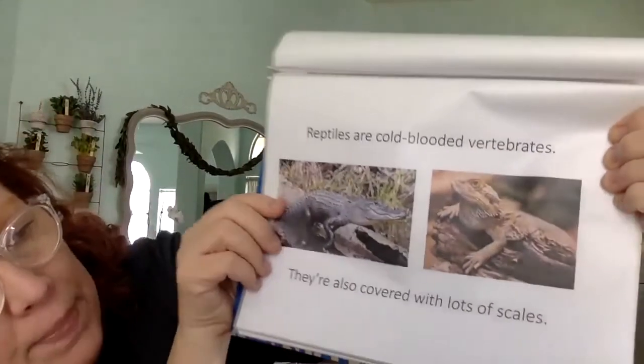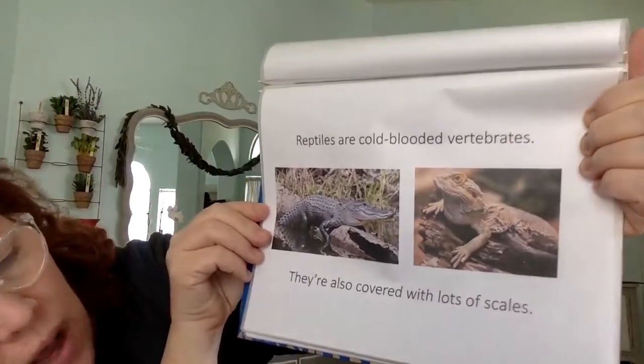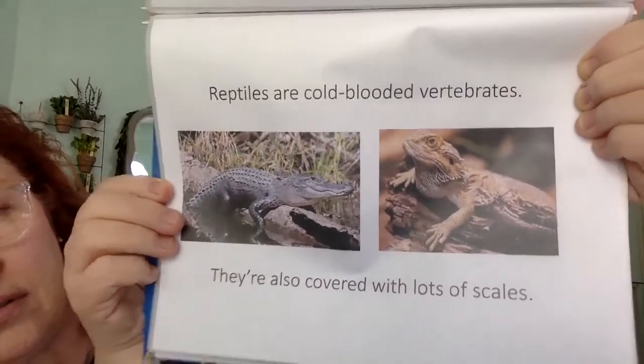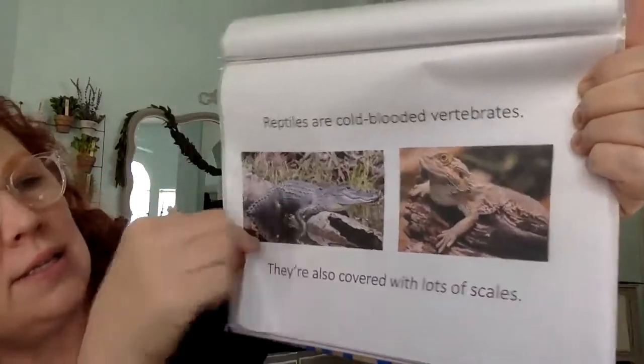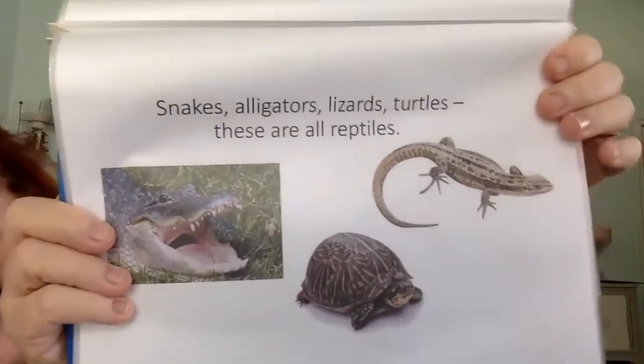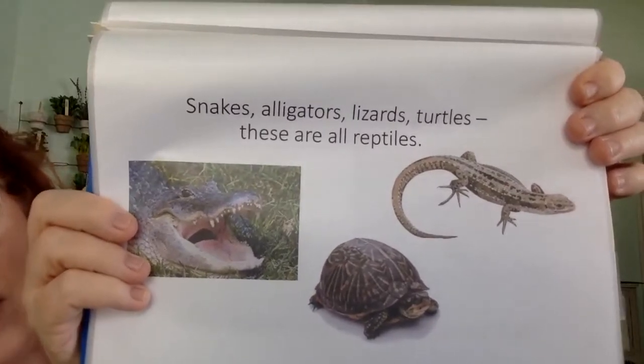Reptiles. Reptiles are cold-blooded vertebrates. They're also covered with lots of scales. Snakes, alligators, lizards, turtles, these are all reptiles.